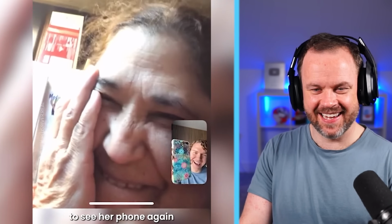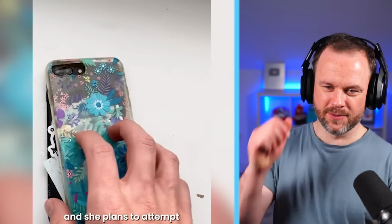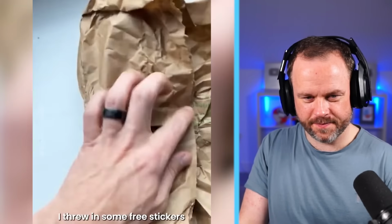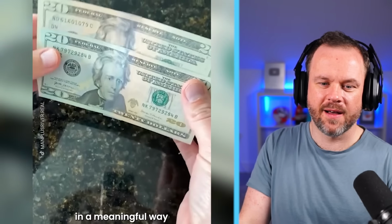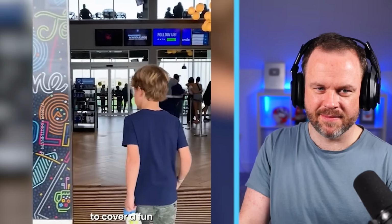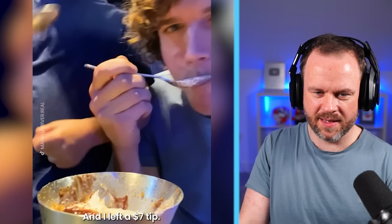Ophelia was so tickled to see her phone again that she said I could keep the cash. I threw in some free stickers and a hat and I shipped it off. But how do I spend this cash in a meaningful way to honor Ophelia's kindness? It turns out $40 is just enough to cover a fun night out with my kid. That $40 bought us an hour of golf, a delicious cookies and cream sundae, and I left a $7 tip.